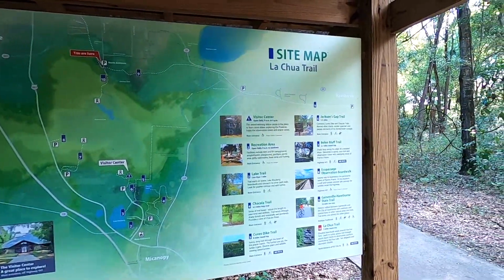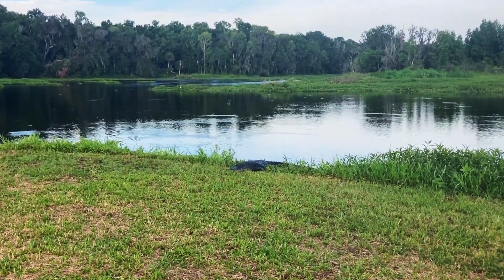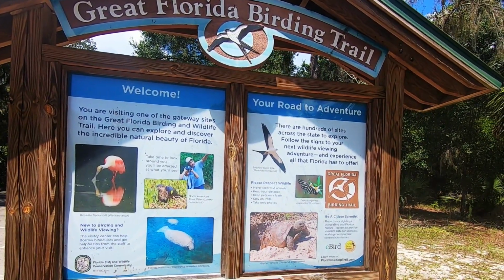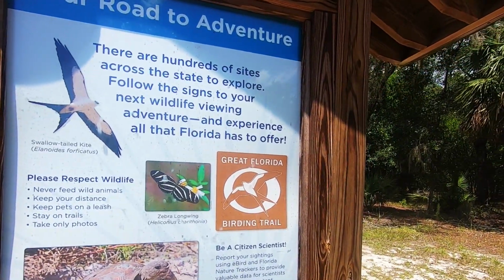This is Florida's first state preserve too, and is a popular place to see wild horses, bison, alligators, and nearly 300 species of birds, since Paynes Prairie is part of the Great Florida Birding and Wildlife Trail, a network of more than 500 premier wildlife viewing locations across the state of Florida.